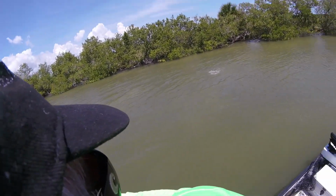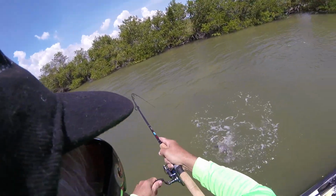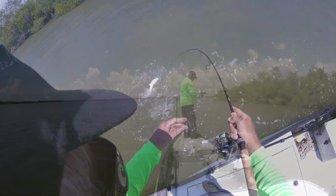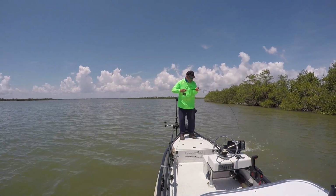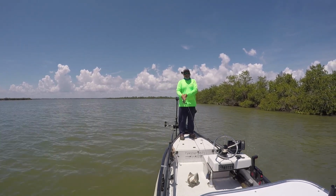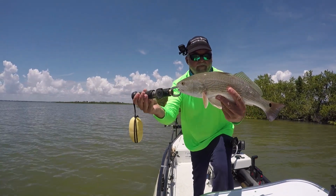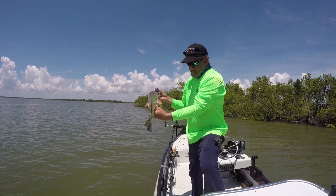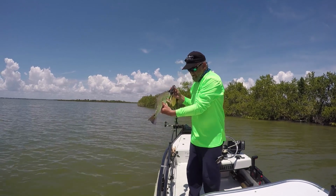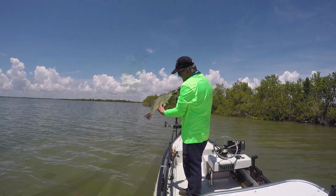Redfish. Damn. Alright. Crazy. Get in the boat. He's a bit big to swing, but whatever. Whew. Wow. Well, look at that. Redfish number 4 and another slot fish. So this one's slightly smaller, maybe 19 and a half, but still, that's number 4 today.